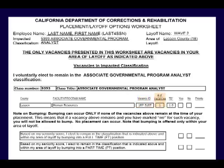Number of vacancies. This indicates how many vacancies per location the facility or program has in that classification. Please note, locations listed that provide permanent intermittent correctional officer vacancies will not display the number of vacancies available. However, if the location is listed on your options worksheet, then there are vacancies available for your selection.